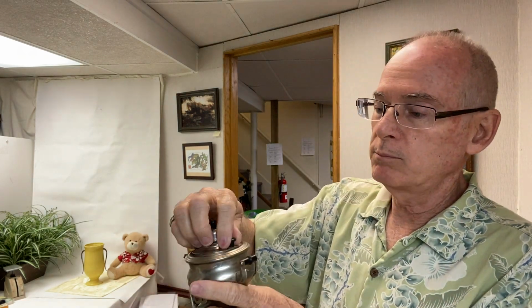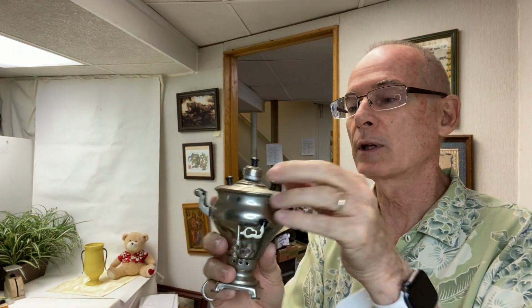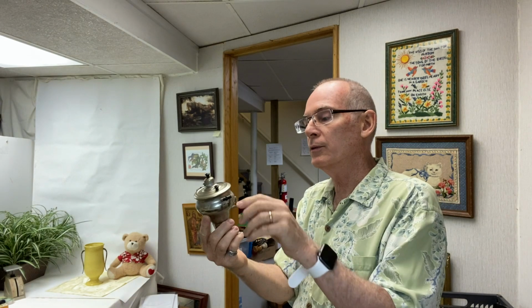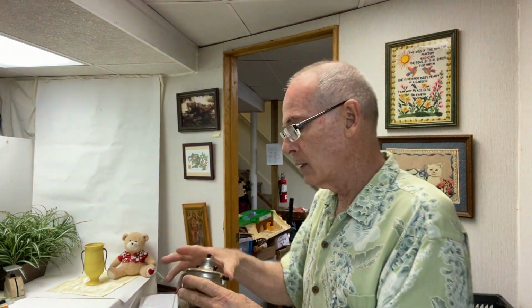So I actually paid a little more than I normally would for something like this. I paid $5 for that, but I thought, well, it's really unusual. You don't see very many of these. It's in excellent shape. All the parts are there. Nothing's broken, and they sell for about $25. So that's a good deal, I thought.